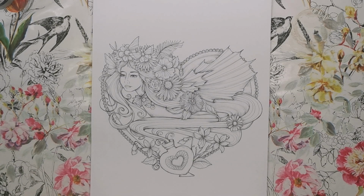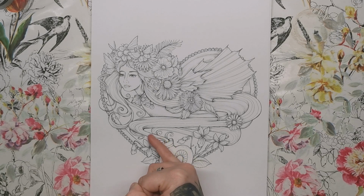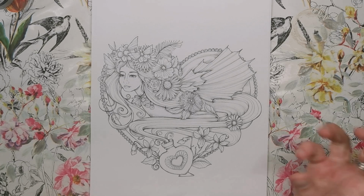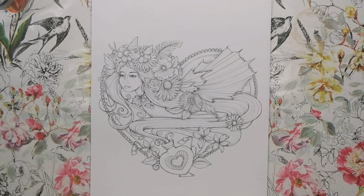Here we have February's illustration, which is called Love Potion. And as you can see, we've got this delicate potion bottle at the bottom, which is releasing the fumes of the potion, which then turn into the hair of this beautiful lady here. There's tons and tons of flowers and blooms encrusted into this illustration, and it's just a very sweet, simple, centralised illustration on the calendar that shouldn't take too long to colour. So if you're looking for something quite quick, this one would be perfect.